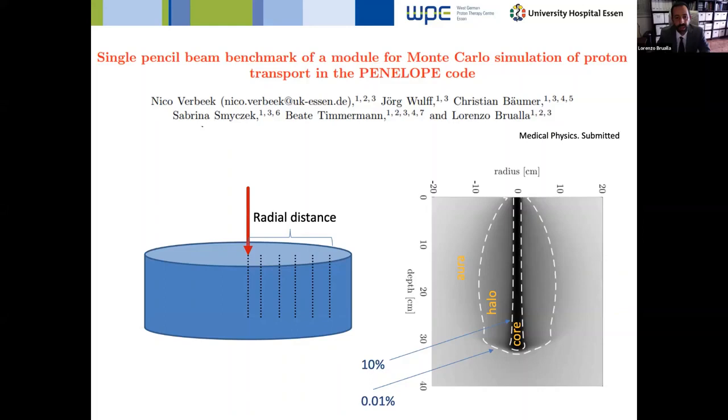Our experiment consisted of the following. What we have is a water tank, and we have a single pencil beam from our facility impinging on this water tank. And then we score the dose using a matrix detector, which can score simultaneously with 1,020 ionization chambers the dose at a given depth. And we move this detector downwards, so as to have a 2D dose distribution at different depths. So we can know the depth dose distribution along this line, along this line, along this line, and so on. We define each of these lines according to their radial distance to the center, the beam central axis.